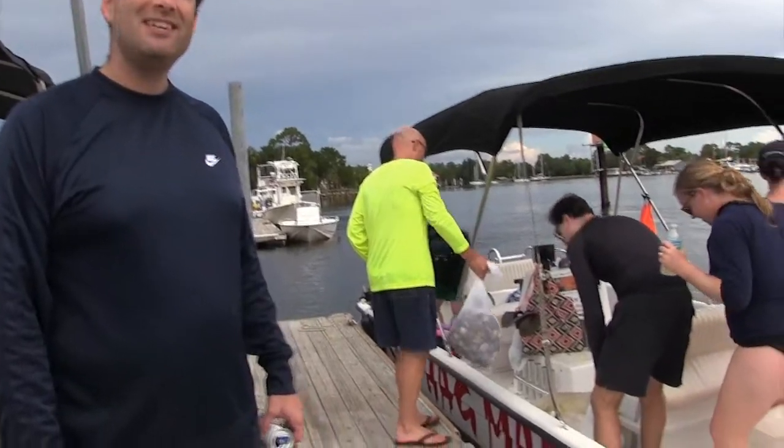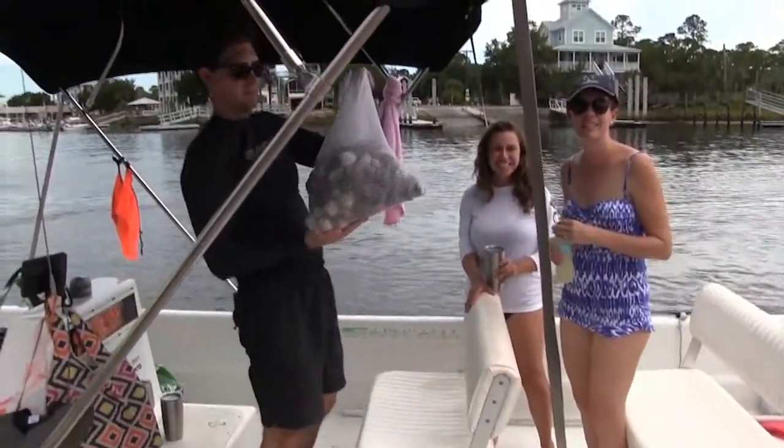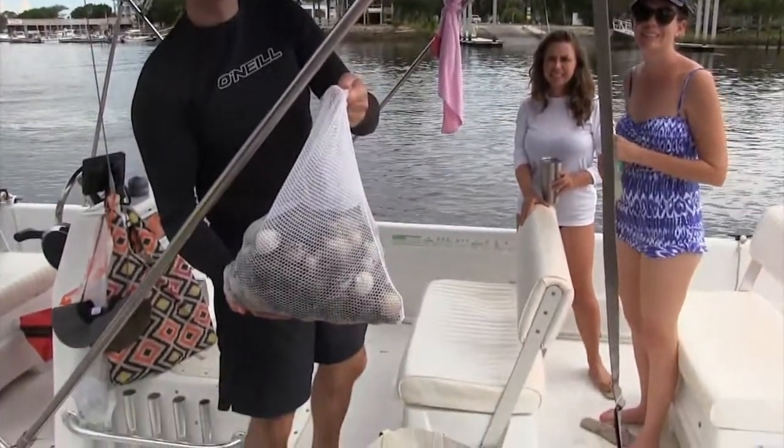A few families. Oh, a couple with families? The kids, yeah. And that's about a third of what we got, or maybe a quarter or something.